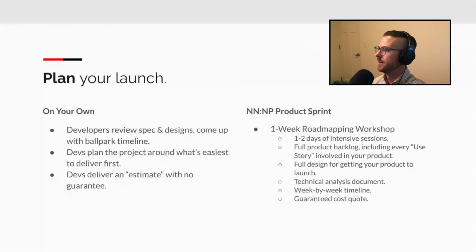We're going to pull in our tech leads, we're going to do a technical analysis document. So if we need to integrate with any existing APIs, if we need to use Twilio to send text messages, if we've got to use Instagram to pull photos, we're going to make sure that we can get the access we need from those APIs and that we can do that in a cost-effective way.